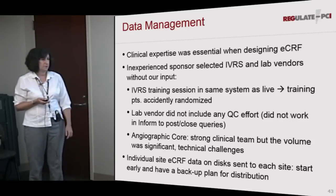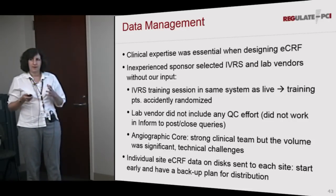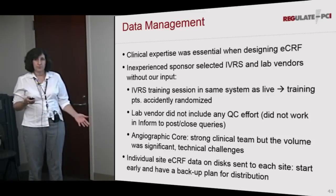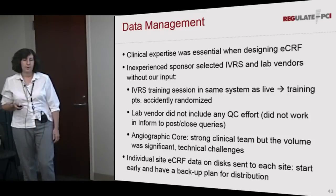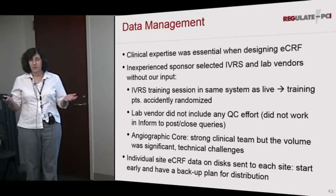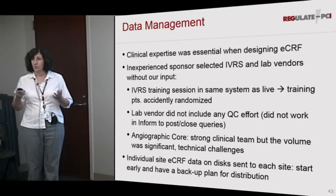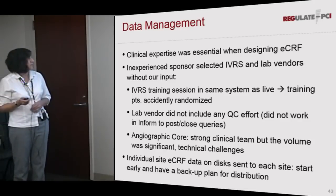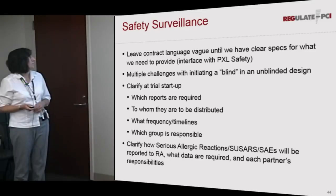And then at the very end of the trial for the data, we had to send the ECRF data to each of the sites on disks, which would have been fine if we had just ended in a normal manner. But because we ended so early, we didn't have site management people at those sites anymore once we finally got the data on the disk. So we probably need to think about a backup plan for that at the beginning of our trials.